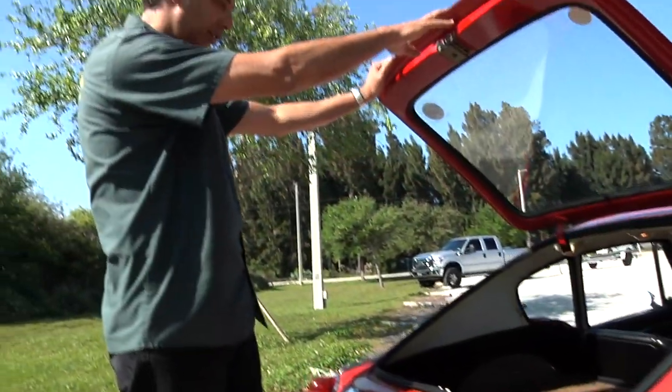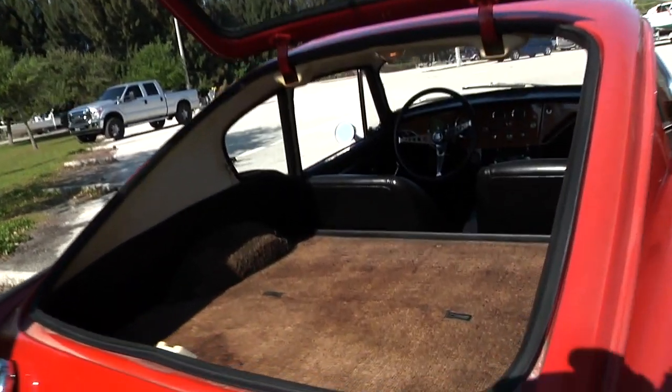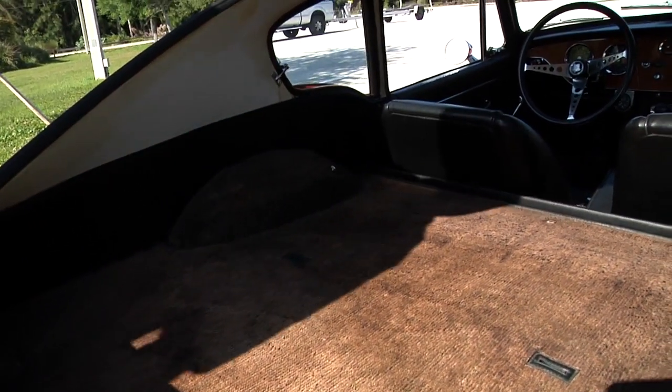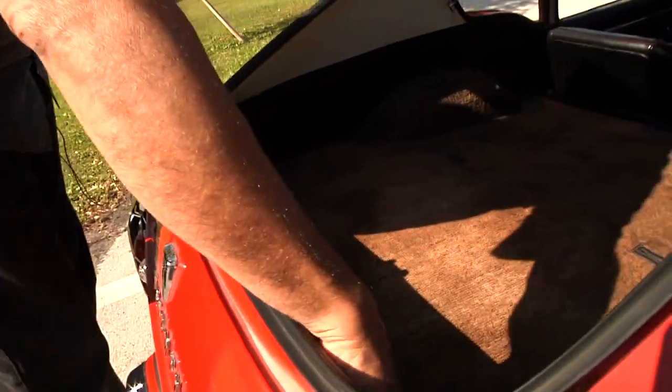It has the hatch, and again, you see the carpeting. It's original, it's brown, no longer black, but I'm going to leave it as long as possible. Same thing underneath, the wood floors that hide the spare tire. They're in perfect shape. Usually those things warp from moisture and all kinds of things, but not this car.